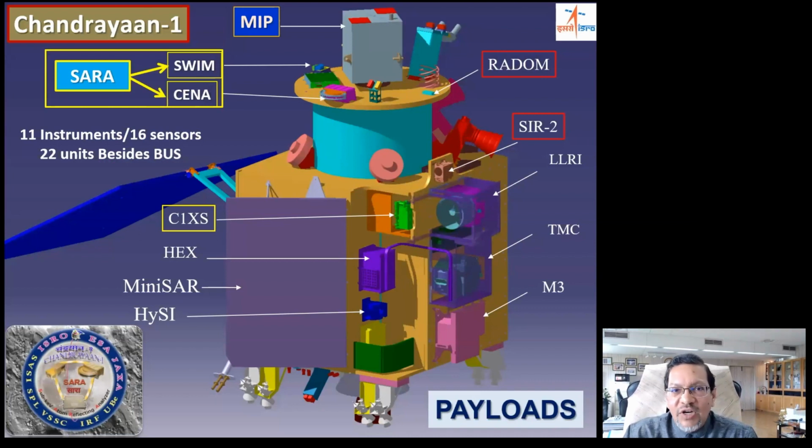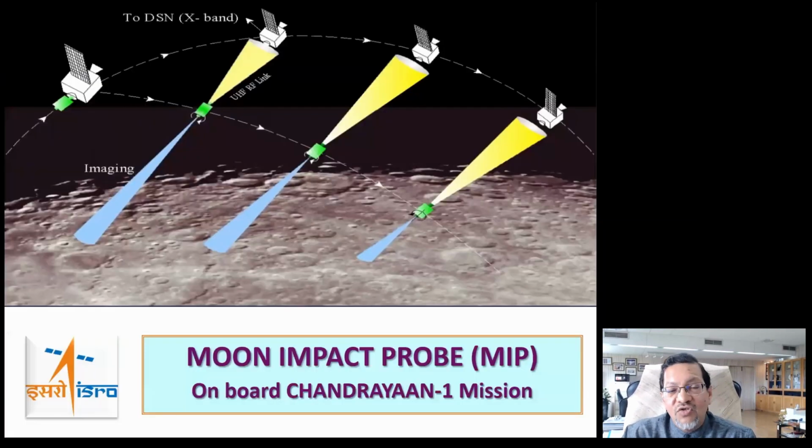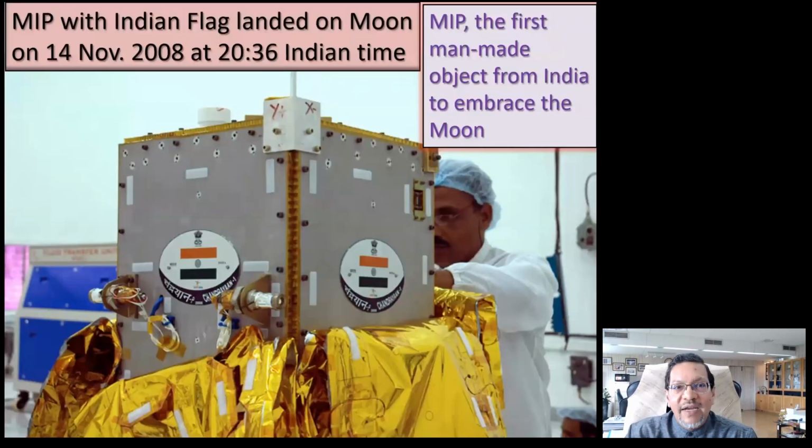So talking in more detail about the Chandrayaan-1 mission, which of course was truly international, as I just mentioned, carrying 11 experiments on board. And I was directly involved with the experiment called SARA, which stands for Sub-keV Atom Reflecting Analyzer, which also had 2 sensors, SWIM and CENA. And on the top, you are seeing the Moon Impact Probe, which was a standalone satellite of its own, which, after we reached the 100 kilometer circumpolar orbit, was released to land near the south pole of the moon, which actually made MIP the first man-made object from India to land on the lunar surface.